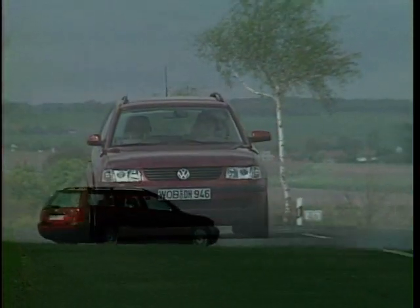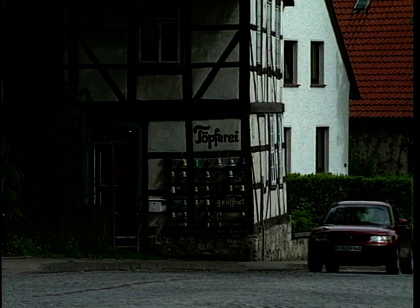But like a good friend, the Passat is dependable, and you get the feeling that they'll be around for a very long time.